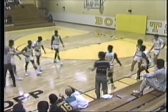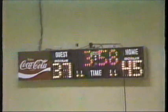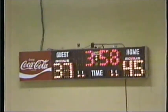I tell you what, we've got excitement here. 45-37, 8-point lead for the Bobcats. 3:58 left in this ball game. Ken, how about give me a little breather down there? All right, we're back here at Opp High School Gymnasium.